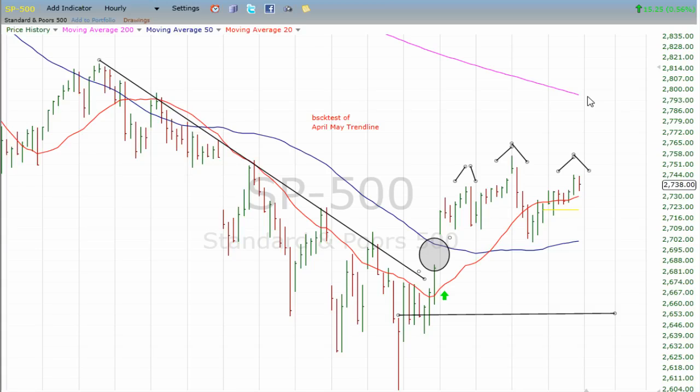We may have a mirror image playing out of the November-March pattern low in '08, '09, and now a similar pattern, a late-stage false breakout in August, September this year.